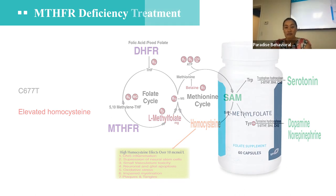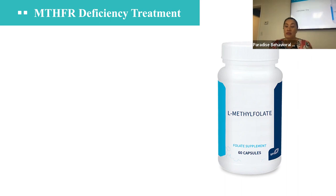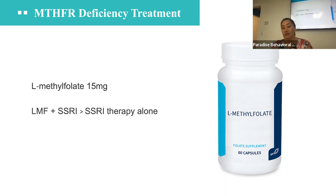And the treatment for it is L-methylfolate. You have to give them 15 milligrams. There are cases where we don't, but in general, if you have pure MTHFR deficiency, 15 milligrams is the recommended dose. And the studies have shown that if you add it to an SSRI, it's better than SSRI therapy alone. Why? This is the reason why there's failure. What if you're not making enough of your own serotonin, dopamine, or epinephrine? It doesn't work. Or let's just say you're not going to get the robust effect because there's not enough to keep around.